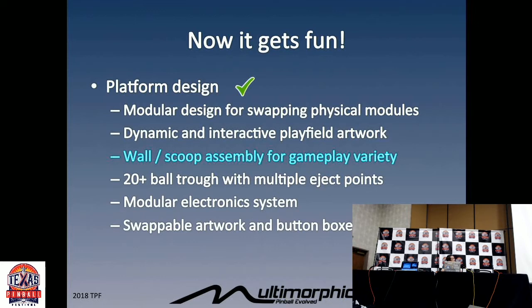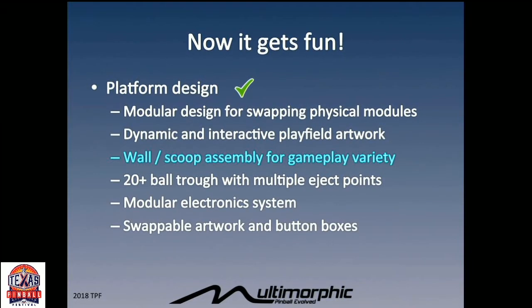It's got modular electronics based on our P-ROC system that now 5 manufacturers are using. So availability of hardware, of updating it, of adding features, of creating modules that have more features is easy because we have a modular board set that accommodates all that. If we build a playfield that has needs for 50 coils or 100 switches on it, then we can just add the boards onto that playfield to accommodate those features. And of course, the artwork and the button boxes and pretty much everything on this machine is modular.